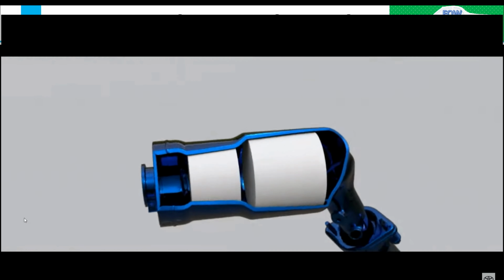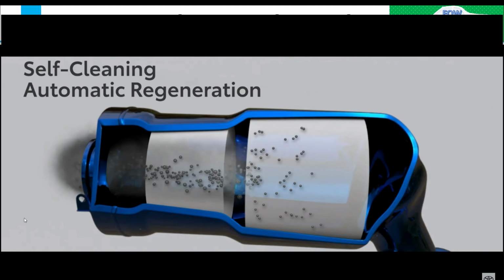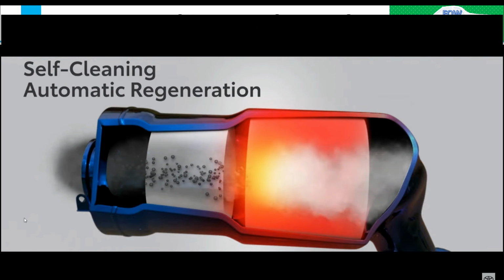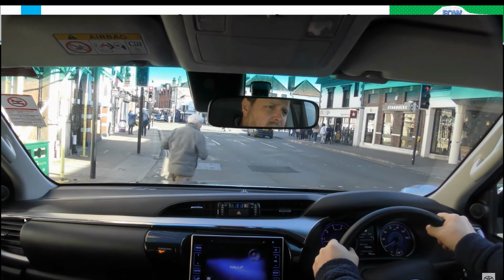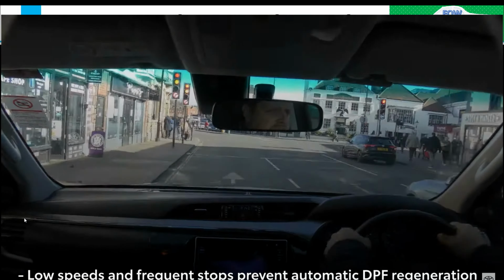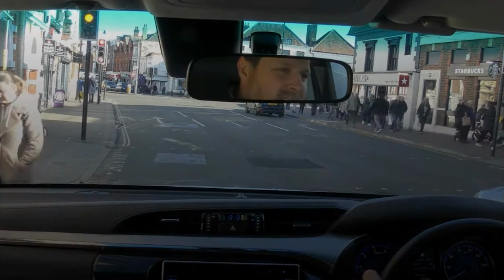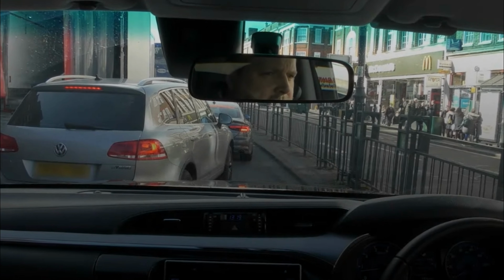So let's move to what is the DPF. DPF stands for diesel particulate filter, and this plays an important role in diesel engines. DPFs are designed to trap and store the particulate matter, that is soot, that is produced by the diesel engines during normal driving. The DPF allows the exhaust gases with particulate material to enter the DPF where the soot is trapped inside the filter, allowing the cleaner exhaust gases to exit into the atmosphere, which then reduces the exhaust emission from the engine. So this is all about the DPF and the working of the DPF.